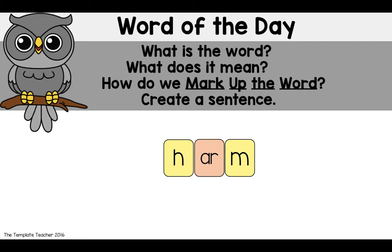If you already knew that that word said harm, you probably also know what the word harm means. I want you right now to think of a sentence using the word harm. Think of a sentence. After you've thought of your sentence, I want you to write it down on your paper. Now remember, all sentences need a capital letter and punctuation. Press pause while you write your sentence. Then you can press play when you are all done.